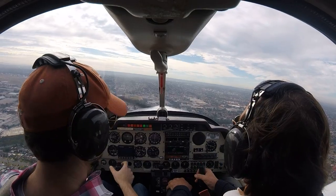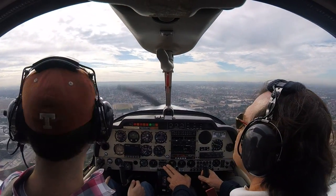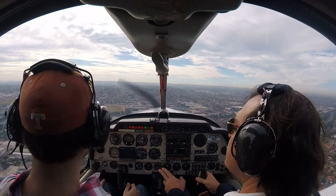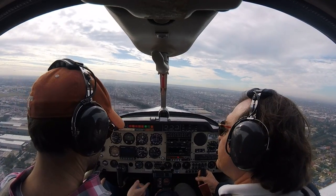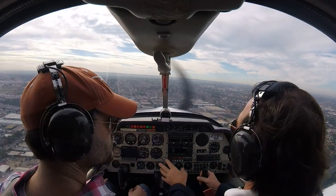Alright, taking over. Okay, now that we're on a reasonable approach angle, I'm going to do a short field landing. Touch and go, basically. Again, at 600 feet, you can drop full flap. The reason we do it at 600 feet is because it takes time for the aeroplane to stabilise.